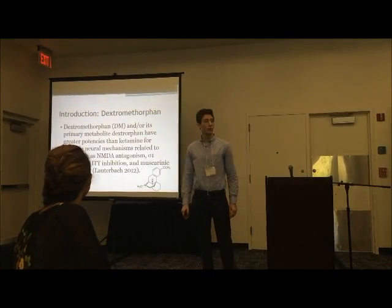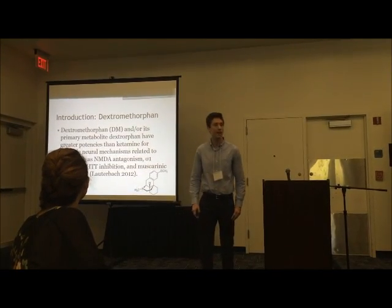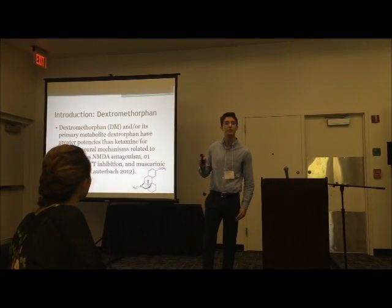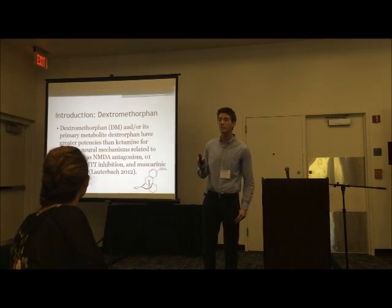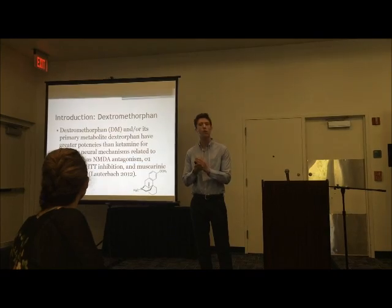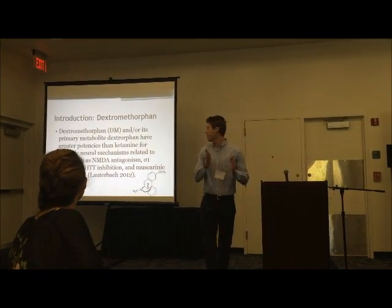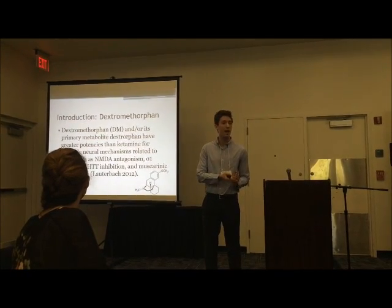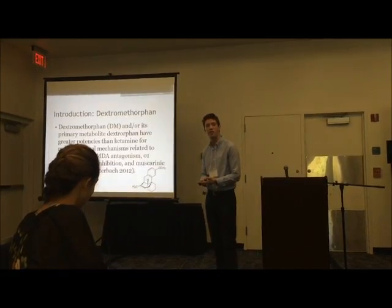Now, dextromethorphan is another glutamatergic agent. It's an NMDA antagonist, at a type of glutamate receptor known as the NMDA receptor. Now, dextromethorphan and its main metabolite, dextrorphan, happen to have greater affinities for all of the neural mechanisms wherein ketamine exerts an antidepressant effect. Examples include NMDA antagonism, sigma-1 receptor agonism, serotonin transporter inhibition, muscarinic receptor antagonism, and mu receptor potentiation.